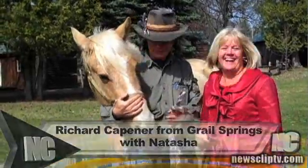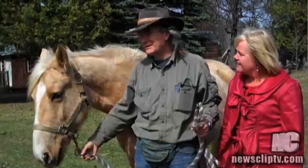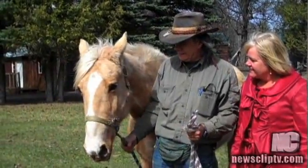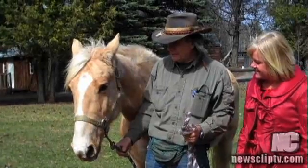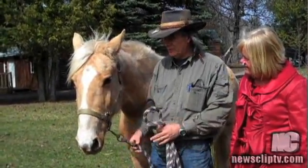This is Natasha, and she is one of 5 Rocky Mountain horses that Grail Springs has here. There's 5 in the herd, and she's a Rocky Mountain horse, and she's a Palomino. They come in different colors.